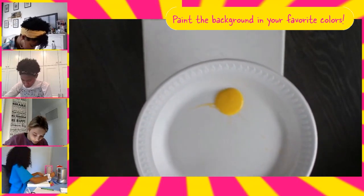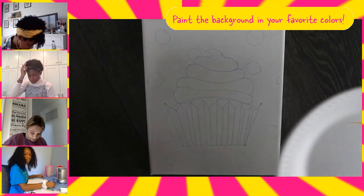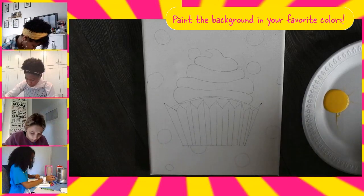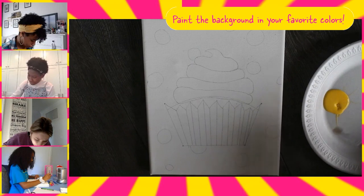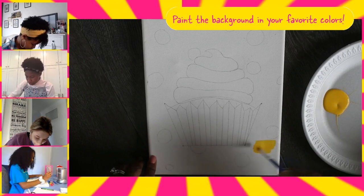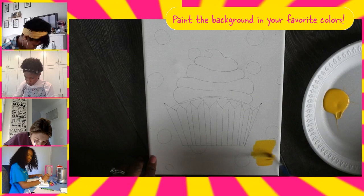So I have some yellow. And this is the point where you might want to think about using a bigger brush if you have one. If you don't have a bigger brush, that's fine. You really can paint this with just the two brushes, the little flat one and the small one. You can do this entire thing if you want to. It just might take you a little bit longer. So I'm putting the yellow on.